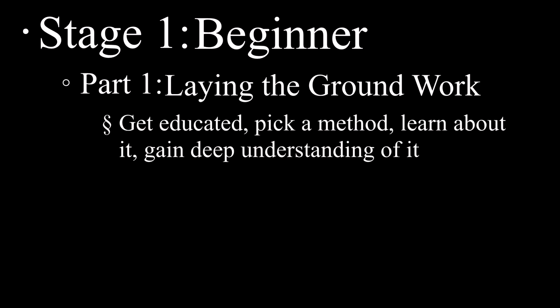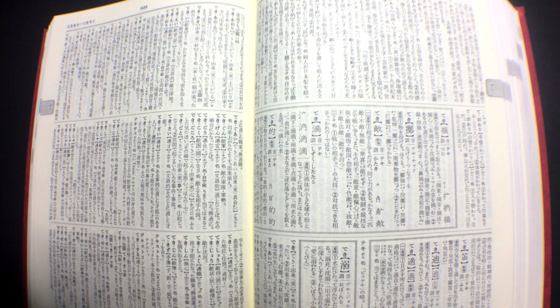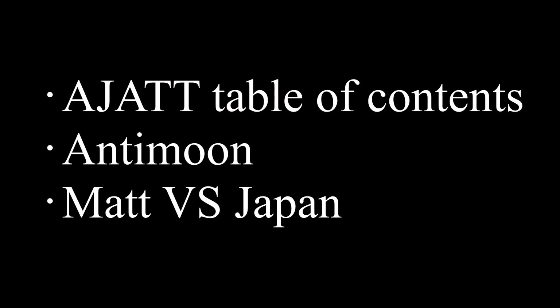First, you want to get educated about language acquisition in general, pick a specific method, learn about it, and gain a deep understanding of it. This is going to be a really long journey that's going to require a lot of really nuanced thinking, so before you even get started, you want to make sure that you've constructed a solid conceptual model that has the capacity to inform all of your specific decisions. In your case, this probably means something like reading the AJAT table of contents, reading Anti-Moon, and watching my videos.